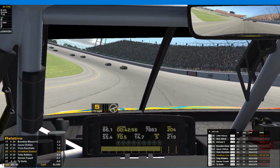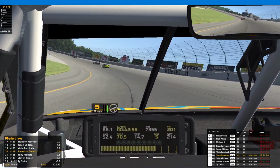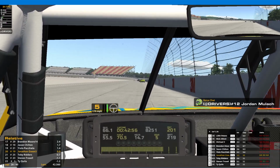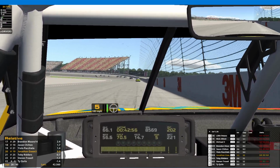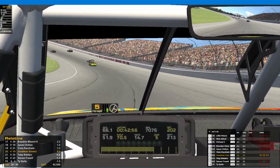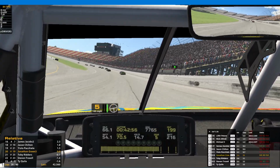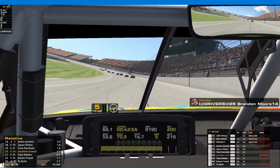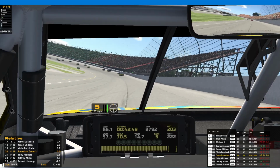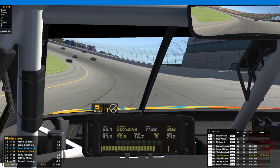That was 42.6. Sorry, not. Thanks for the room, Seven. No problem. That last lap was a 42.5. Good consistency. Keep them coming.